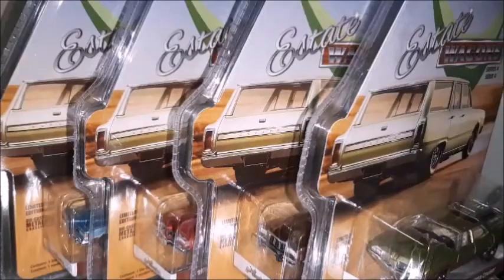Hi there, this is Diecast channel, and in this video we're going to do a review on some station wagons from the collection Greenlight Estate Wagons in a 1:64 scale.